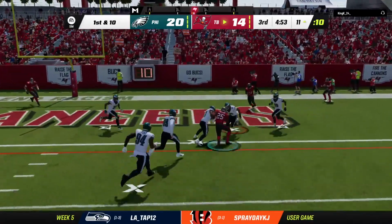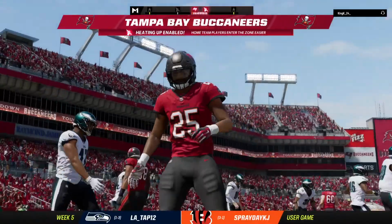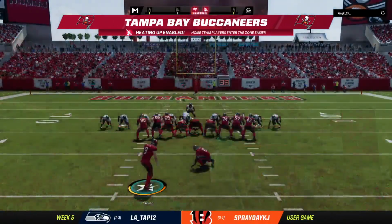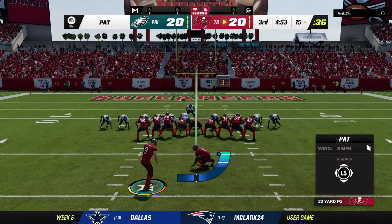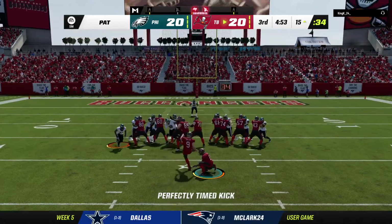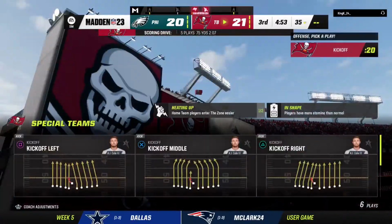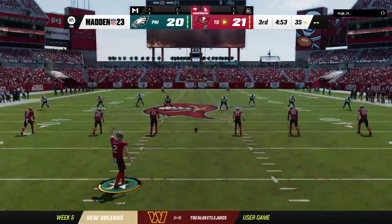Now he'll dump it underneath to his running back. Complete. Touchdown! An 11-yard touchdown. And the Bucs are an extra point away from capturing the lead. Extra point by Carlson, up and good. And that will put them on top here in the third.